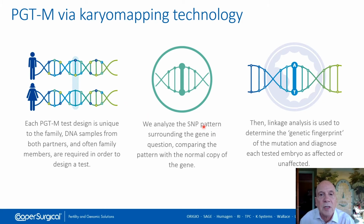We analyze those SNP samples surrounding the gene, making it a very powerful test and telling the difference. That whole process is called linkage analysis.